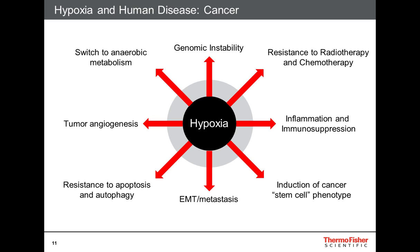And one of the places where hypoxia really comes into play is in mediating resistance to radiotherapy as well as chemotherapy. For radiation treatment to work in targeting tumor cells, it's really based on the localized generation of reactive oxygen species. If oxygen levels are depleted or low in the tissue, then the ROS are not generated in the quantity you need to kill the cells. In chemotherapy, certain chemotherapeutics are prodrugs that need to be activated in the tissues, and if oxygen is low or depleted, that conversion may or may not happen, so the chemotherapy becomes less effective.